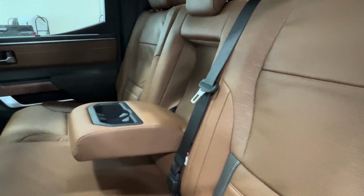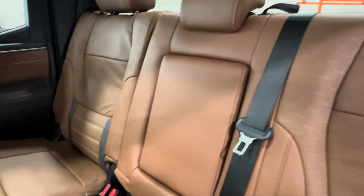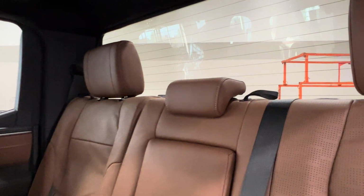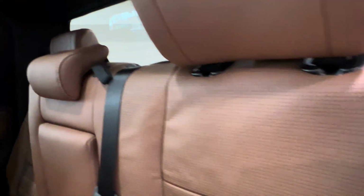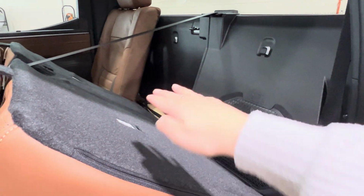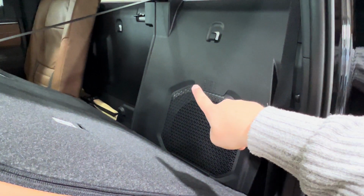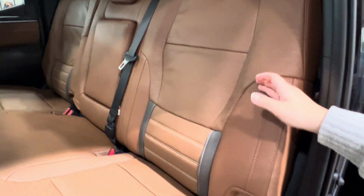In the middle, you have access to a folding down armrest / cup holder, which can easily be folded away to increase seating capacity. Next to your middle headrest and rear passenger headrest, you'll find this little strap. Reach up and release this guy to access all of the storage space in behind your seats, including your toolkit for the spare behind the passenger side, and you have the JBL speaker behind the driver. The full premium JBL speaker sound system is all throughout this unit.